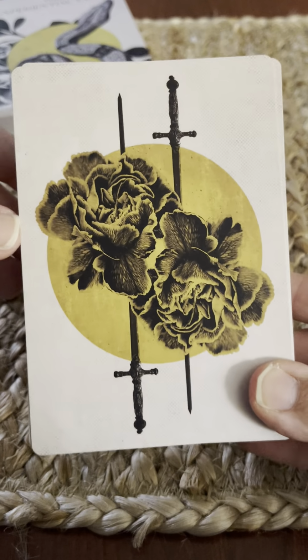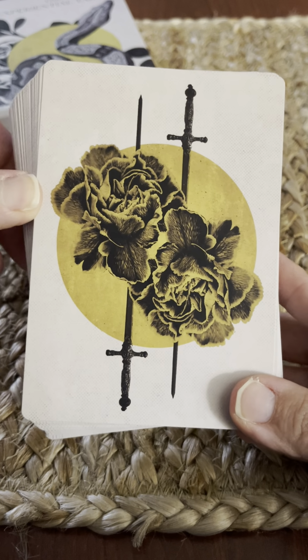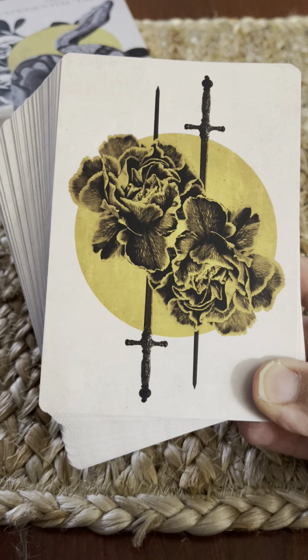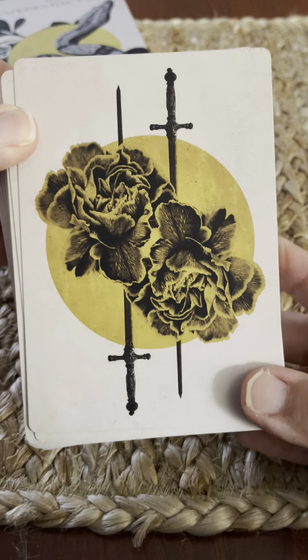So these are the backs. And yellow is my favorite color, so this deck is very minimalistic in the art style. It is all black, white, and yellow, and kind of this cream color here. So muted color palette, but it is absolutely stunning. So let's flip through the cards.